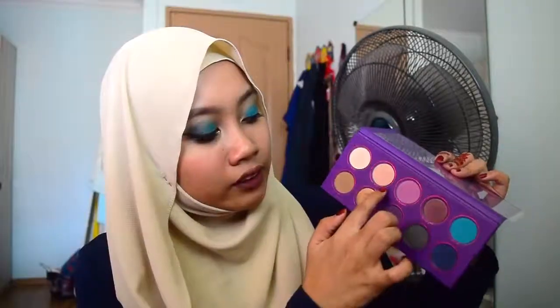In conclusion, would I buy this again? Probably not. I feel like I won't use all of the shades in this palette, so I would not repurchase it. But if Zoeva actually came out in single shadows, these three shades specifically, I would purchase it if it was a single shadow. But the palette as a whole, I would not repurchase it.